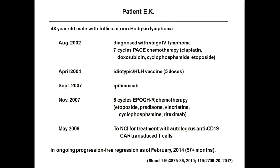And the first patient that ever received an autologous T cell that targeted CD19 was this patient, who was a 48-year-old male who had an indolent type lymphoma. We'll talk about the more aggressive lymphomas in a moment. He had this diagnosed back in 2002. Typical course, chemotherapy. These tend to be responsive, but he recurred. They're not curable, of course. He received an idiotype vaccine, and then ipilimumab, and then more EPOCH chemotherapy, and then recurred. And he came to us with major bulk disease. I'll show you his x-rays.